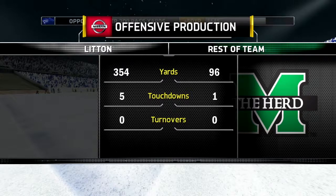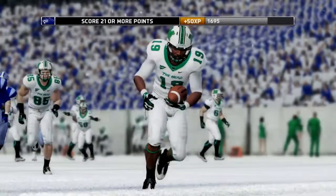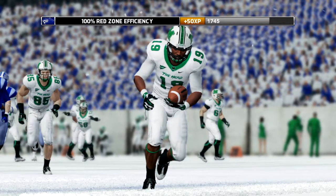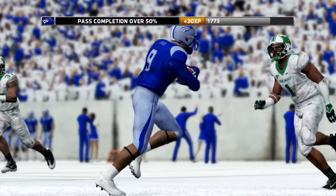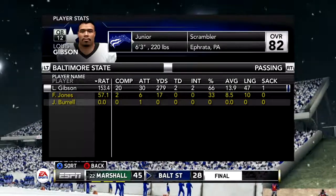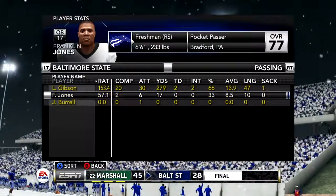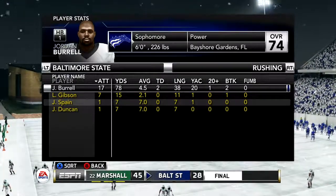And as you see, Chase Litton absolutely obliterated this defense. And Baltimore State's going to fall 45-28 after Marshall tacks on a field goal at the end of the game. But just a bad second half for Baltimore State. They only allowed 14 points in the first half, but then 31 in the second half. And Lewis Gibson throwing 2 very untimely interceptions in this game.